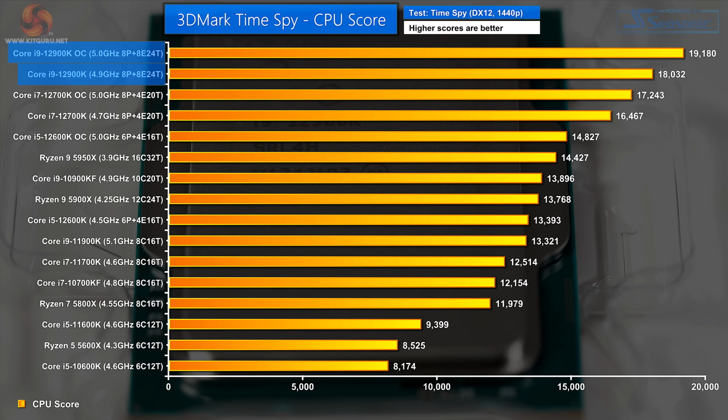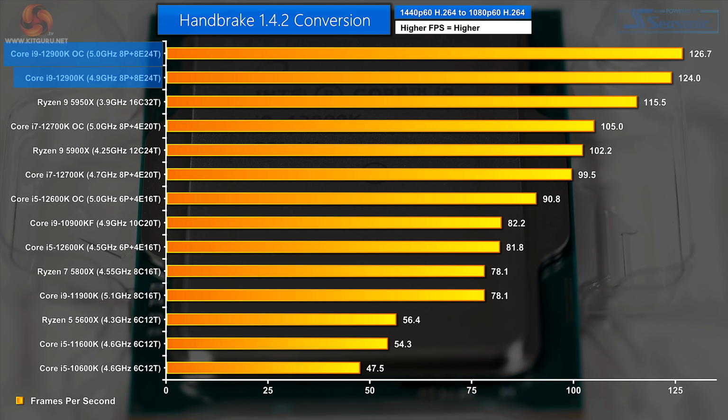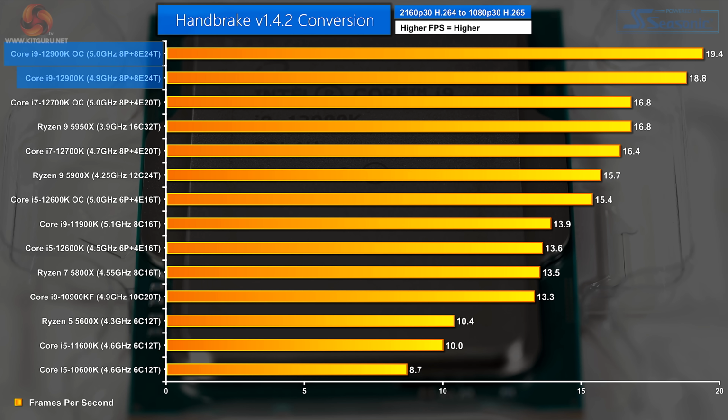3D Mark Time Spy, just the CPU score. We see the new Core i9 right at the top of the chart, followed by the Core i7 and then the Core i5. That's a clean sweep for Intel. Handbrake, the H.264 conversion is topped by the new Core i9, beating the Ryzen 9 5950X by a handy margin. Handbrake H.265 conversion, Core i9 at the top, and then Core i7, and then the 16-core Ryzen.